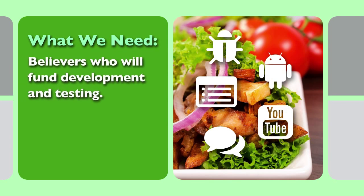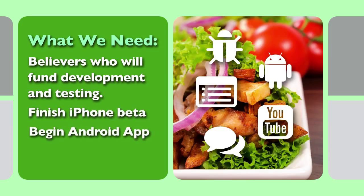What we need? Funding for development and testing, completion of the iPhone beta, and beginning the Android development and creation of a web portal.